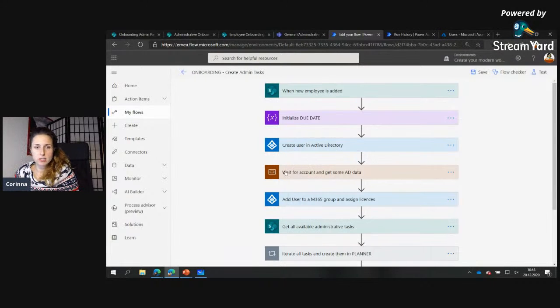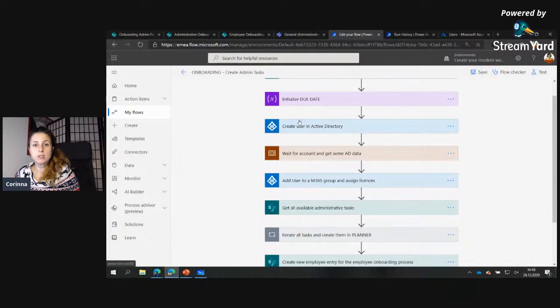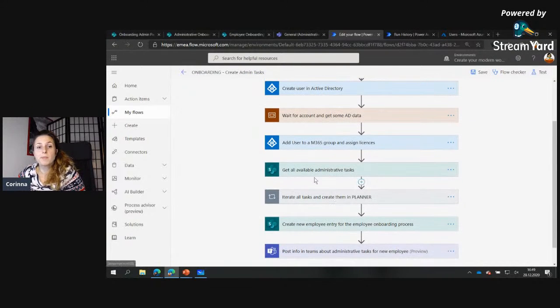After that, I just need to wait a little bit because sometimes it takes a little bit longer until the user is added. And after the user is added in the Active Directory, he will also be added to a Microsoft 365 group. So with this action, licenses for Microsoft Teams, SharePoint, Power Automate will automatically be assigned to the new user. After that, I will get all available administrative tasks.